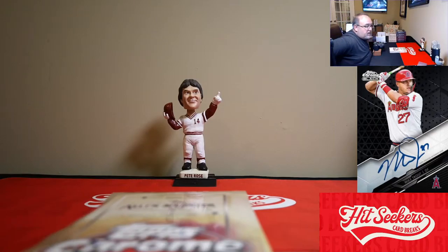So we're going to start with the six hobby boxes of Gintner Chrome. Hi, Jeff. How you doing today? We're going to be looking for a whole bunch of refractors, all different colors: low-number twos, reds to 5, oranges to 25, golds to 50.